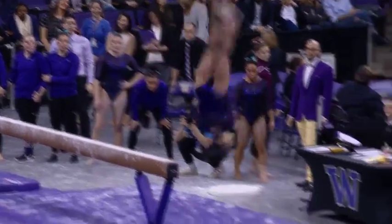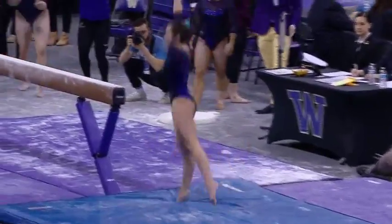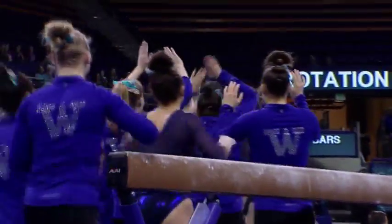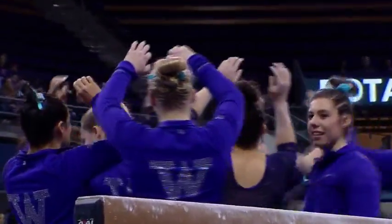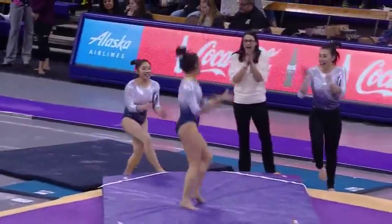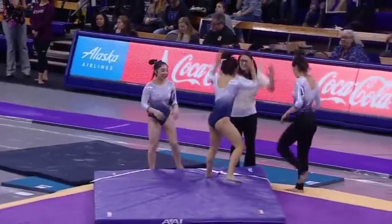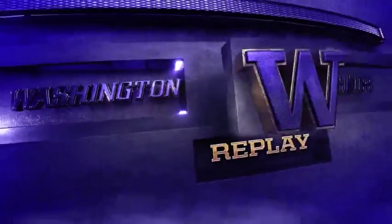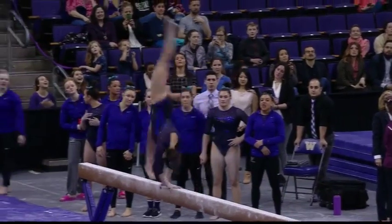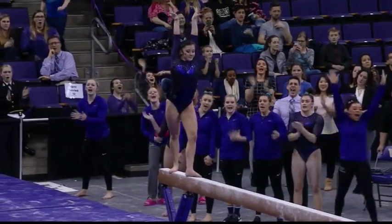Just her dismount, aerial full, beautifully done. She is one who is super into the college salute, and sometimes though could get a deduction for not showing control on her dismount. So while I share her excitement, I wish she could just save it until after she has turned to the judge. But she's a stud.